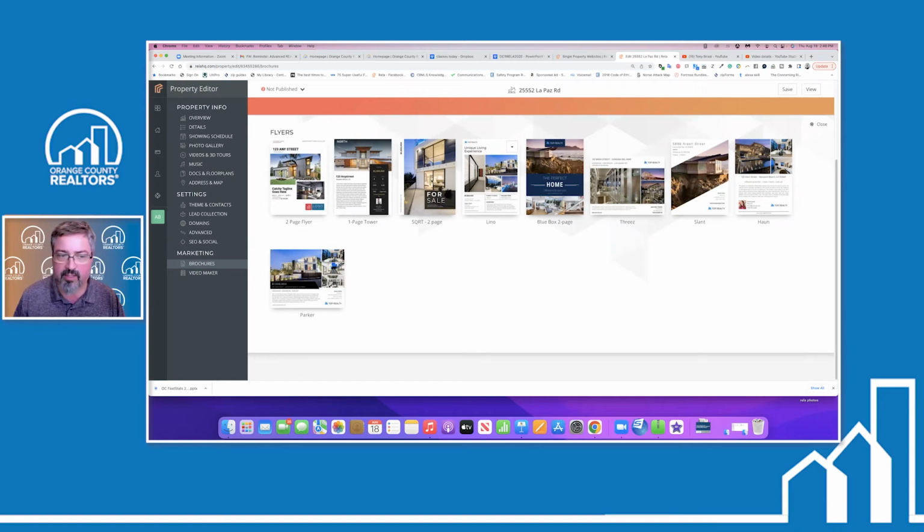And you'll notice here that some of them say 2-page flyer. That means that it's a front and back flyer, versus the others that are just one side. Simply, if you want to make a flyer, select the flyer that you want to modify, click on the down arrow and say use this design.